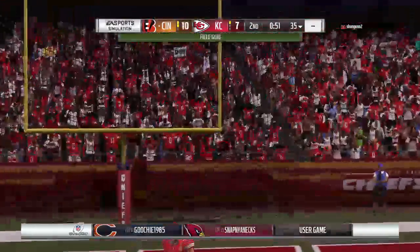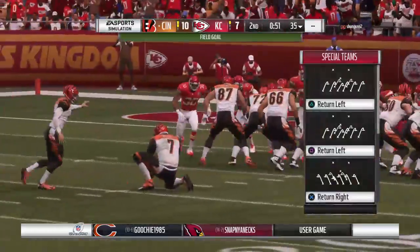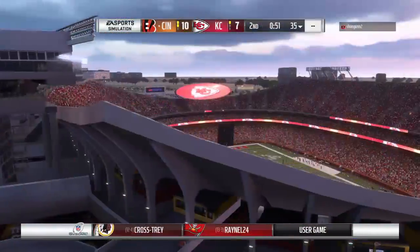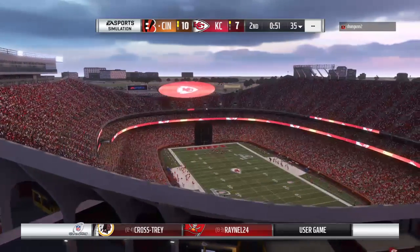And Gold is able to put it through. And they take the lead here now at 10-7. That drive took him inside the 10. Good job defensively to hold him to 3.